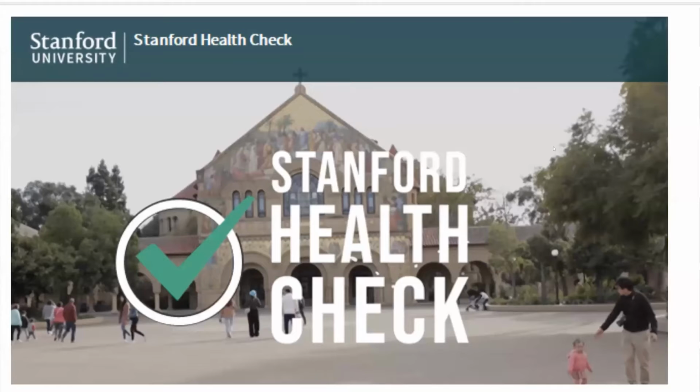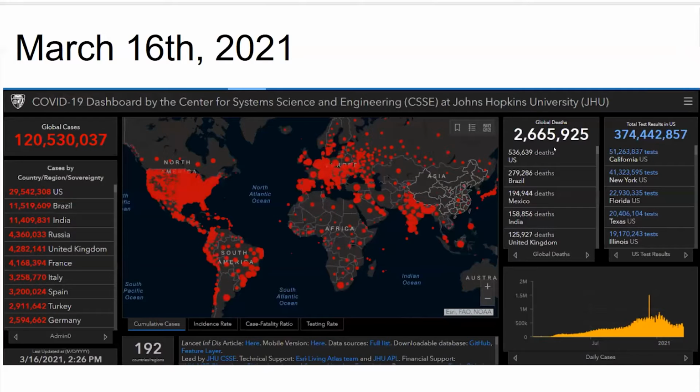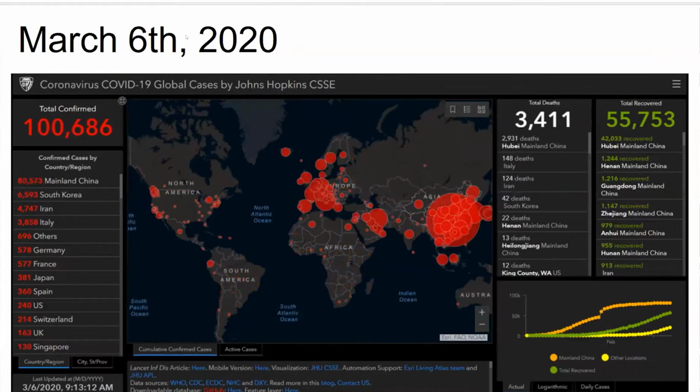I want to then talk about Stanford Health Check, but I want to backtrack again to this one slide. Even before this, in January, February, I've been tracking COVID since January of last year when I first started hearing about it. And then it was really around February when I realized it's going to come to Stanford at some point. It's going to come to California. It's going to come to the US. It's going to come to Santa Clara County. And lo and behold, we had to do something. What are we going to do about that?